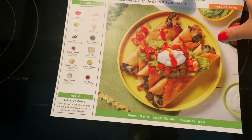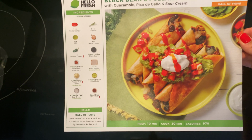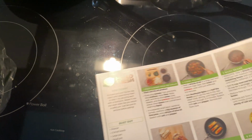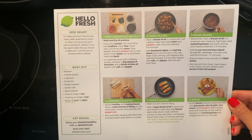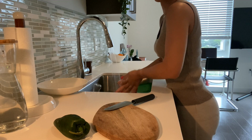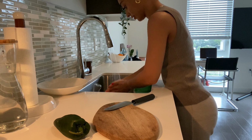Okay, this is the recipe we're gonna follow. If you wanna make this yourself, pause this, take a screenshot, okay? These are the instructions on the back. Make sure you get that. All right, let's get into it. Make sure you wash those hands. That's the most important part of all this.